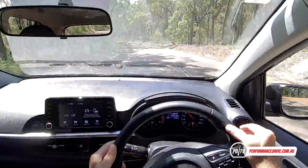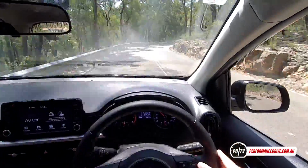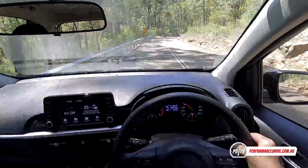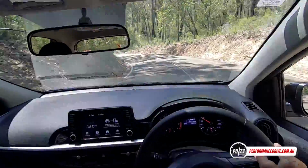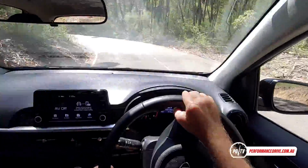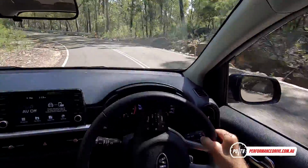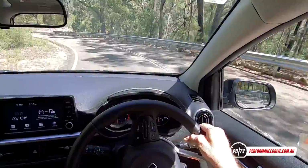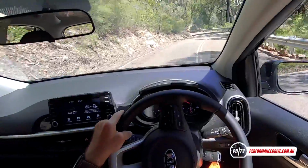It is very interactive to drive though, and because it is so small, you get a good sense of speed. So it feels like you're going much faster than you actually are, which is good because it means you keep your license, but you still get to enjoy or feel like you're enjoying some sporty driving. The brakes are quite good because the car is so light. It doesn't take much to slow the car down at all.